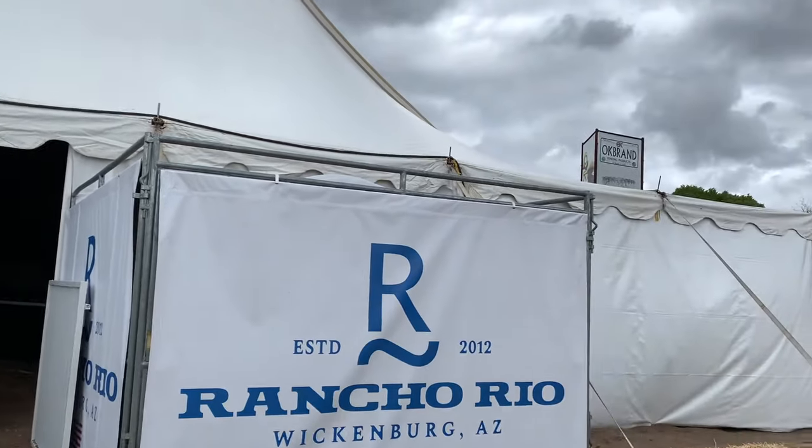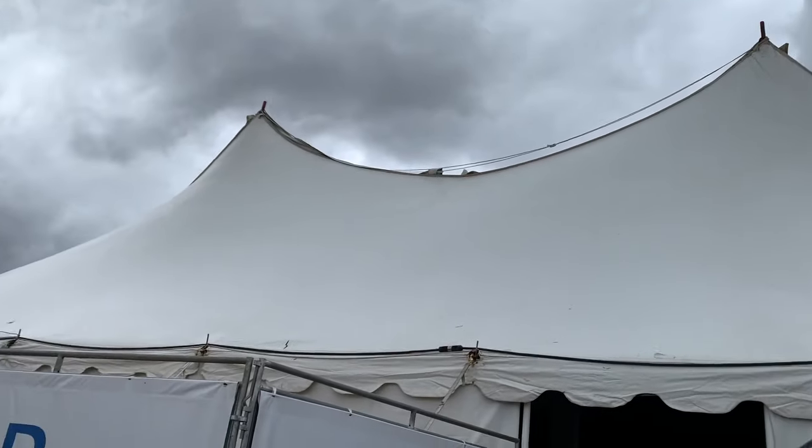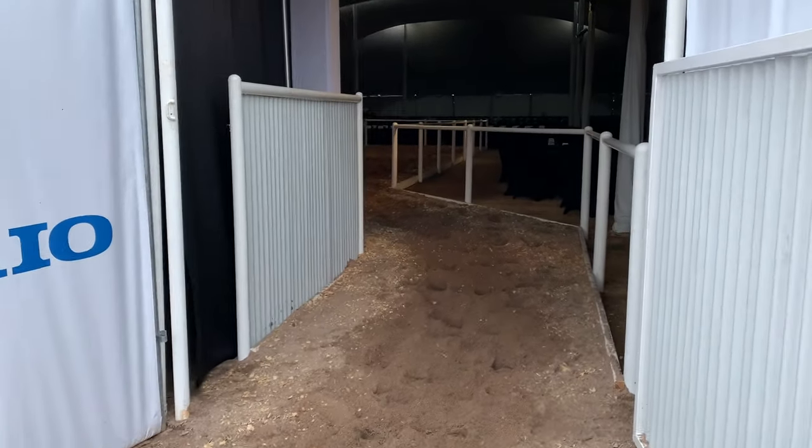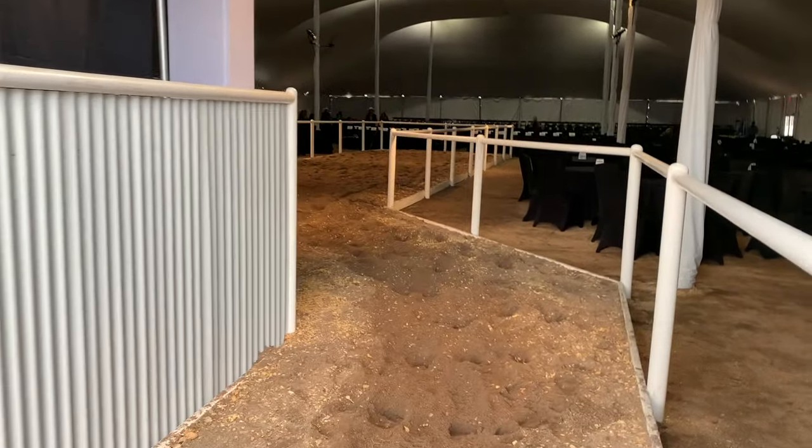Because of all the rain, they moved the preview to today, which I like a little bit better because that means we can add the preview, show you what some of the horses are, and then we'll see how much they sell for. Let me show you what the sale tent looks like. We'll get a little sneak peek before this place fills up. This is where the horses go in to be sold.